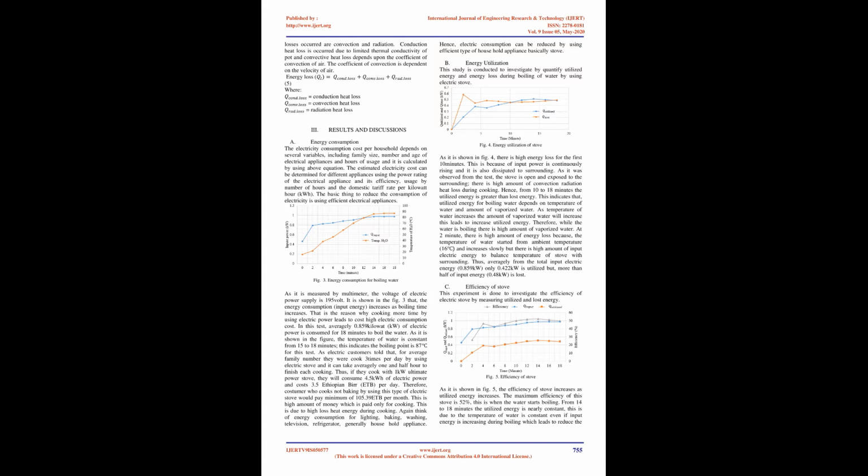The experiment is done by boiling 1 liter of water and measuring all the parameters needed for the study. To quantify the utilized energy and energy losses, a water boiling test was conducted. This test consisted of measuring the required amounts of time and energy to boil the water, and the temperature. The temperature of the water is measured with a thermocouple. Therefore, it is easy to calculate the energy losses after the utilized and input energy are measured.